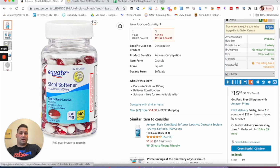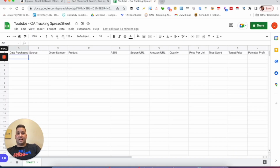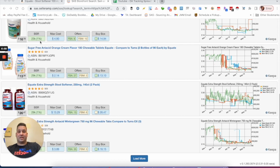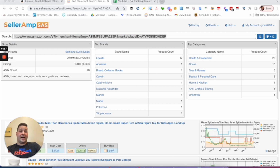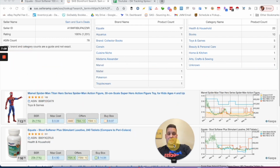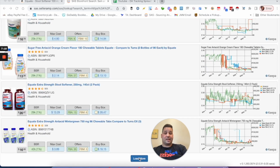But anyway, we are going to just click on this person's storefront. So now this is going to be everything this person is selling. But we are going to try to see if we could, you can see they're selling a lot of Equate stuff. They break it down by category. So you could literally just click in and see what category, if you were sourcing a certain category. If not, you can also just scroll through their store. Usually the stuff at the top is the stuff that's selling the quickest. And as you go down, it is not selling as much.